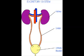What are the two most common types of stones? Calcium oxalate, and uric acid. In the form of calcium oxalate or calcium phosphate, and that's the most common. And struvite is the second most. Which is the uric acid, right? And who do we say mainly gets the struvite? Women.